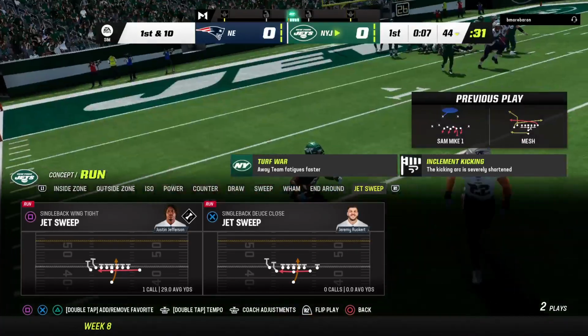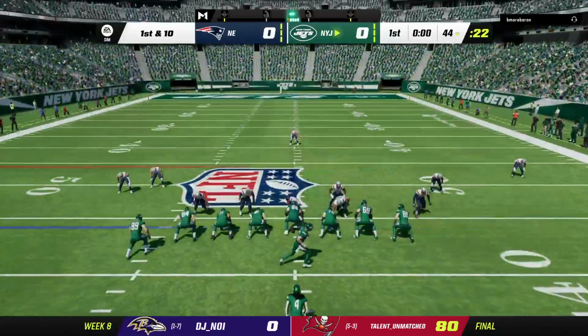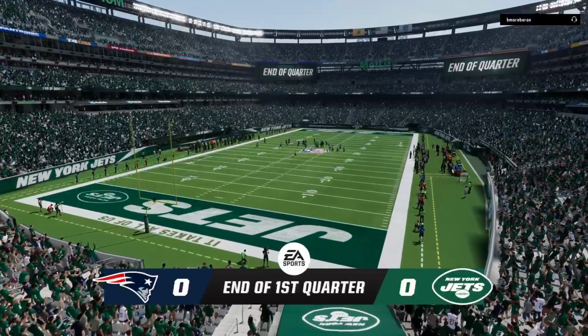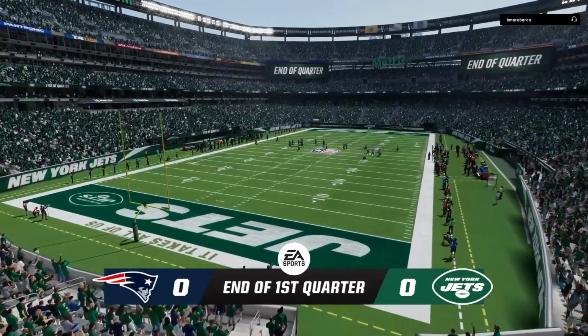They're backed up deep. And while this looked like a simple completion at first, he was able to create some space, and off he goes. Separation not just in the route, but after the catch, too. No score after one on EA Sports.